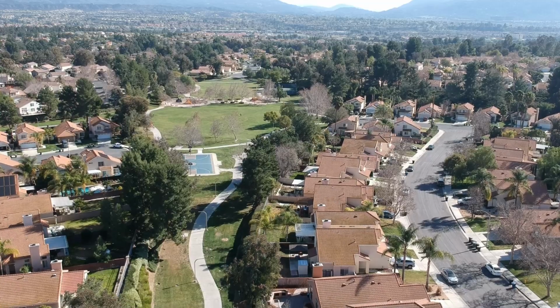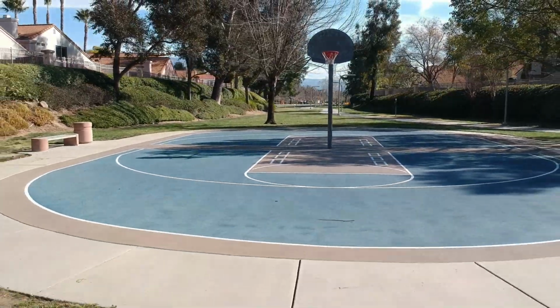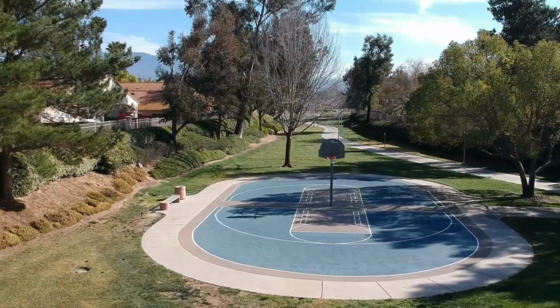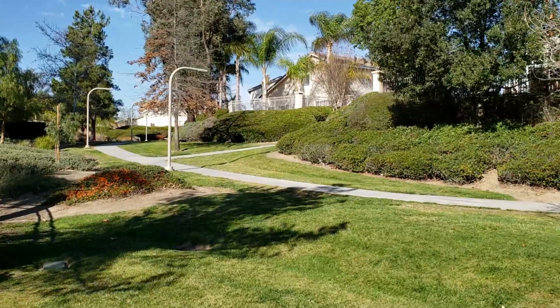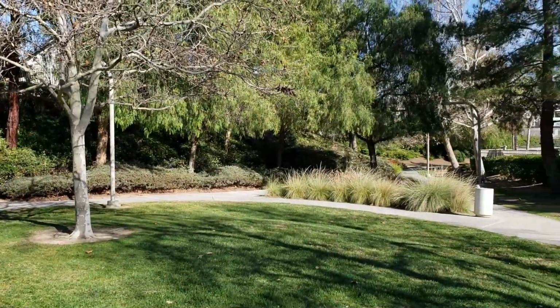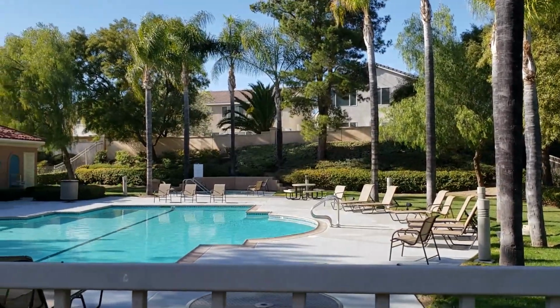This is a great family community. They've got 5 pools, so if one's busy, there are others. One of the negatives about harvesting on a Saturday in the summer, if you don't have kids, it's just massive. Like you need to wear earplugs on a Saturday. But with Paloma del Sol, there are 5 pools throughout the community.